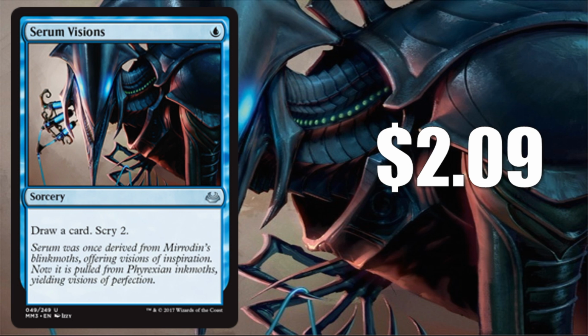All right, let's move on to blue. Serum Visions, another Modern Masters 2017 uncommon, actually. $2.09. Serum Visions is a funny card because basically when you talk about the world of Modern, if you want a blue card that's going to allow you to get some card selection, dig through your deck a little faster, this is the best card of its kind.